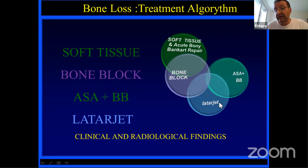So even if the number can be reduced because you learn how to do it, if you have a neurological problem, and it's not that uncommon with this procedure, definitely less uncommon with Latarjet than all the others, this guy will remember you for all his life because he's doing badly.